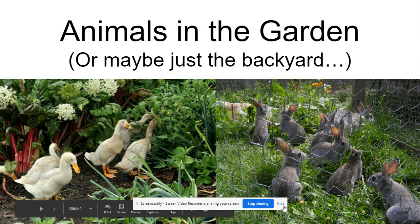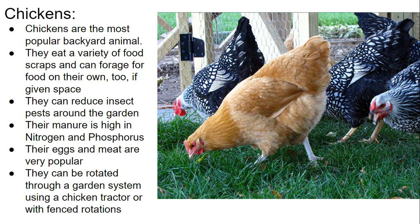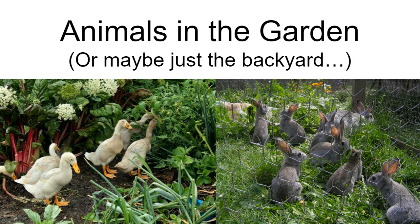Hey everybody. Today we are talking about animals in the garden or thereabouts. So before we get into our first animals, animals overall can provide a lot of benefits to you and your garden.